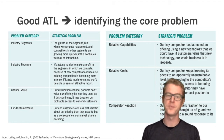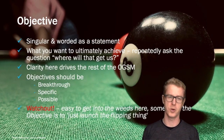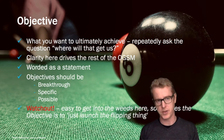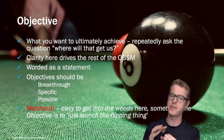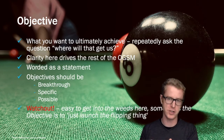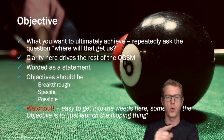Having done the landscape assessment, we move on to the O and the G within the OGSM. Objective. An objective is what you ultimately want to achieve. In identifying what this is, we've talked about landscape assessment, problem identification. Even if you know the problem, an objective is a solution to that problem. And there's a process, a bit like making choices about strategies, about resources in order to formulate strategies. With objectives, you need to repeatedly ask the question, where will that get us?